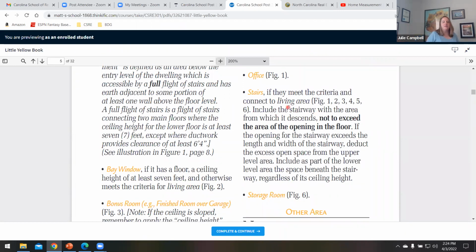Stairs can get a little tricky. Generally, if they meet the criteria, stairs can count twice. Let's see, this is our second floor, this is our first floor, and then we have stairs. Let's pretend we put these stairs on a little hinge. If we pulled the stairs up, you'd be walking on them on the second floor, right? And in addition, you'd be walking underneath them on the first floor. So most of the time, unless it's an open foyer or something, stairs can generally count twice, the second floor and the first floor.